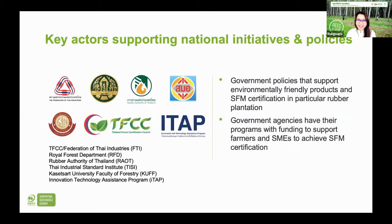Okay, right. This is quite an important slide that I cannot skip. These are the key actors in Thailand, and also the supportive policies from Thailand that you can access and partner with. You can easily get group certification in Thailand.